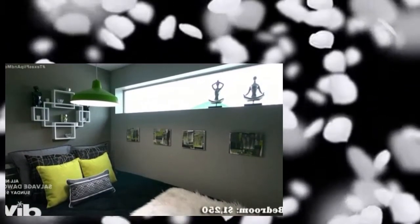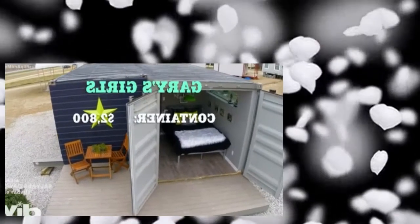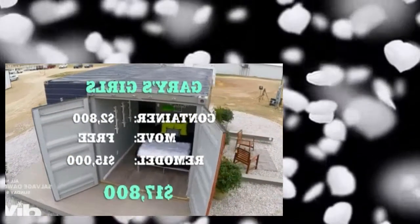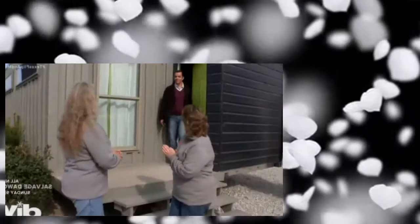The insulation, drywall, and paint in the bedroom cost $1,250. The shipping containers cost $2,800. The move was free, and the girls spent $15 grand on the remodel. That means Brandon, the buyer, will need to offer over $18 grand if the house is going to make any kind of profit. Well, hey?